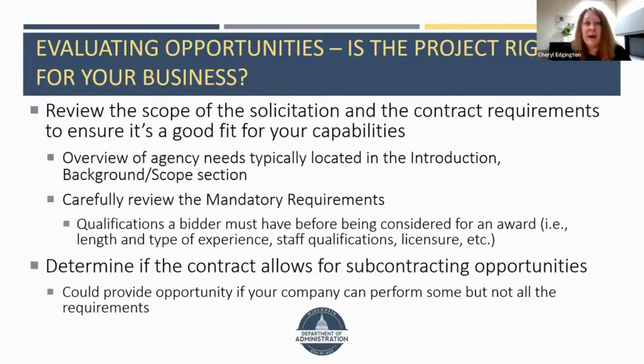A lot of that general background and introduction information is located right away at the beginning of the document to give you a full sense of what it is the state wants to buy. Really be careful in looking at those mandatory requirements. Mandatory requirements, and they will be identified as such, are the deal breaker must-haves that a bidder must have before they could be considered for an award. These can include things like the length and type of experience that you have, and any licensure that might be required. So it's important to know what those mandatory requirements are to make sure that it is something that you could do.